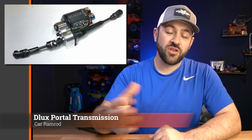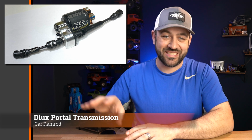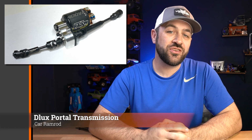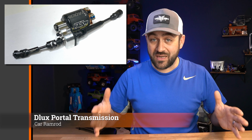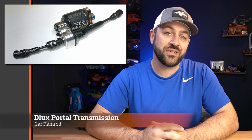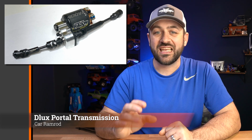For those of you interested in the competition side of rock crawling, or even the competition scale side of rock crawling, Dlux has offered a new machined transmission specifically made for people who are going to be pairing it with portal axles. Portals often have a lot more reduction in the axles than standard axles, so you don't need as much in the transmission. And this takes advantage of that. Geared specifically towards needing less reduction.